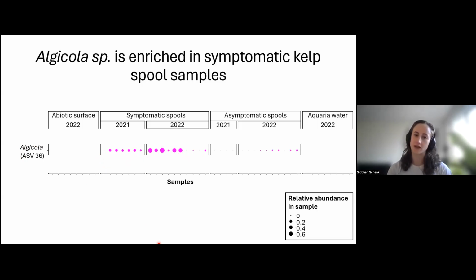If we compare to the asymptomatic spools, there's a lot less Algicola in those samples. There is some, but in a lot fewer samples, and when it is there, it's at a lot lower relative abundance than the highest relative abundance in the symptomatic spools. And if we look at the water samples, Algicola is in the water, so that means it's floating around, but it's not on the abiotic surface, which was the airline I talked about in that little diagram. So that means that Algicola isn't just randomly sticking to stuff, it's sticking specifically to the kelp, or the kelp spools anyways.